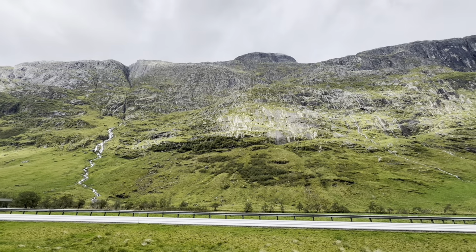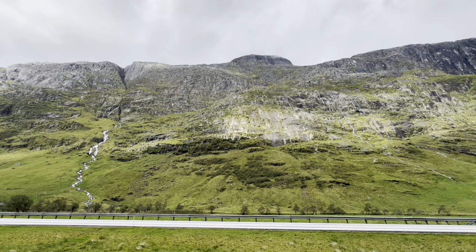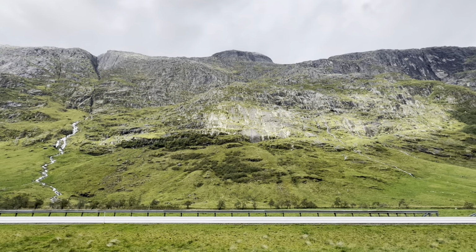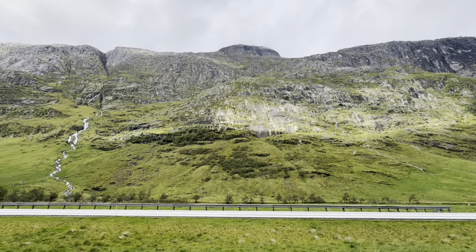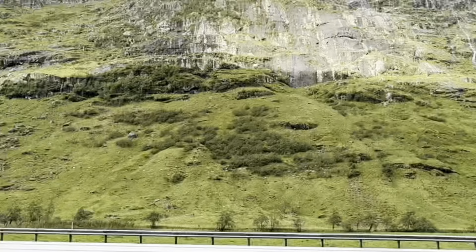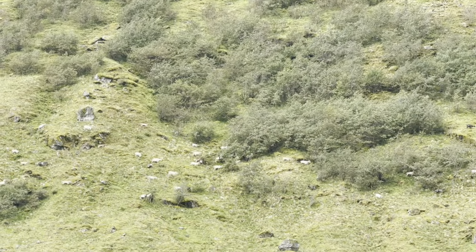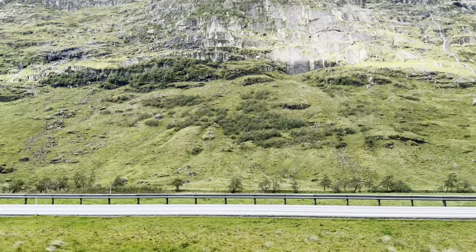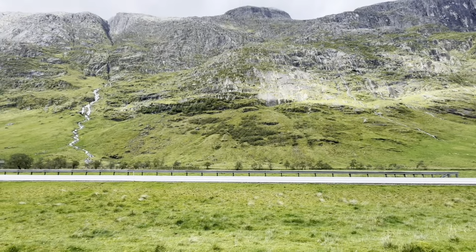Just trying to give you a bit of an idea of the scale of this. So here's this side of the valley, and I'm going to zoom in on these little dots. So there's the sheep. It just keeps on going and going.